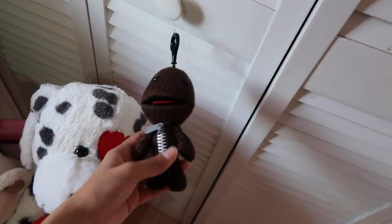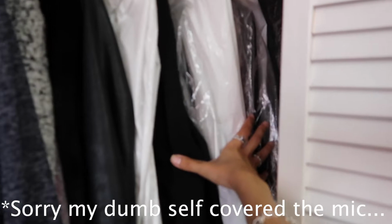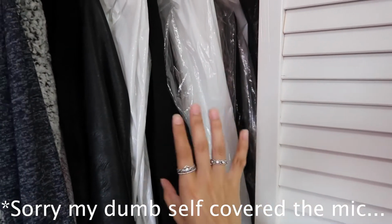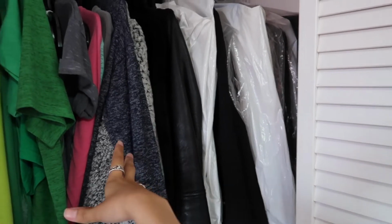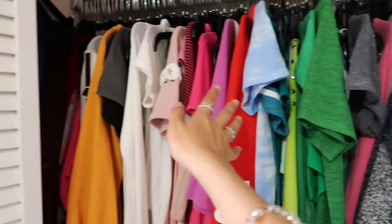This bag right here. Some baseball caps. I have this little big plant thing that my aunt got me in Mexico and I just hang it there and leave it. Okay, so this is how my closet looks inside. These are my mom's stuff. Jackets, I guess. And then I have my jackets, these huge fluffy ones. And all my clothes right now.